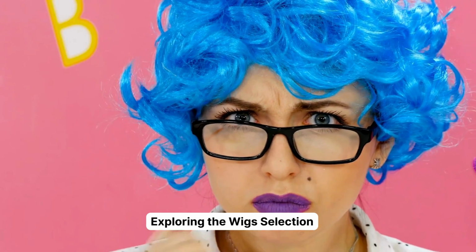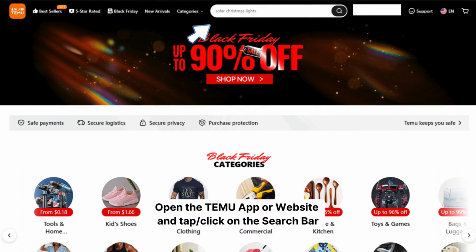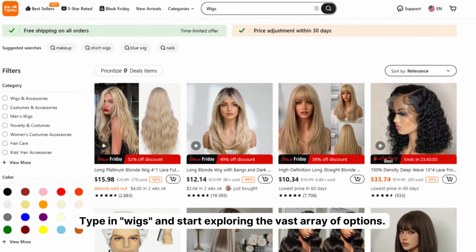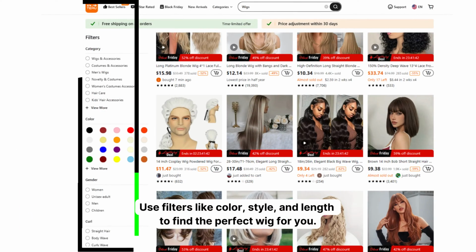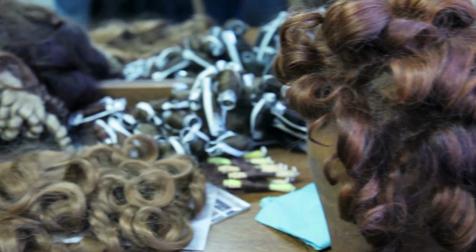It's that simple. Now that you're officially a TEMU member, it's time to dive into the world of wigs. Step 1, open the TEMU app and tap on the search bar. Step 2, type in wigs and start exploring the vast array of options. Step 3, use filters like color, style, and length to find the perfect wig for you. Take your time to browse and find that wig that'll make you feel like $1,000,000.